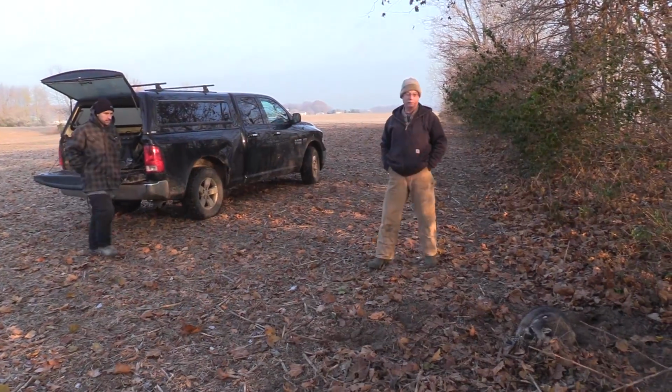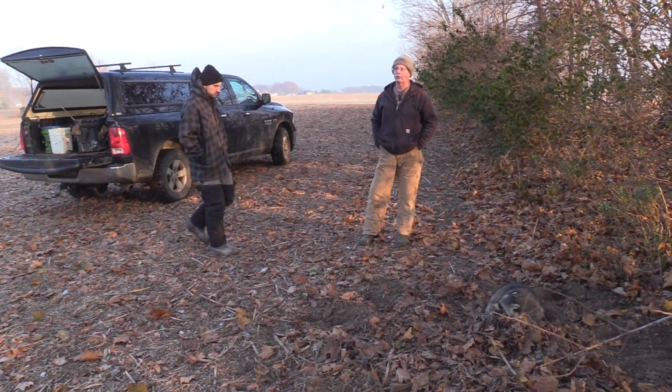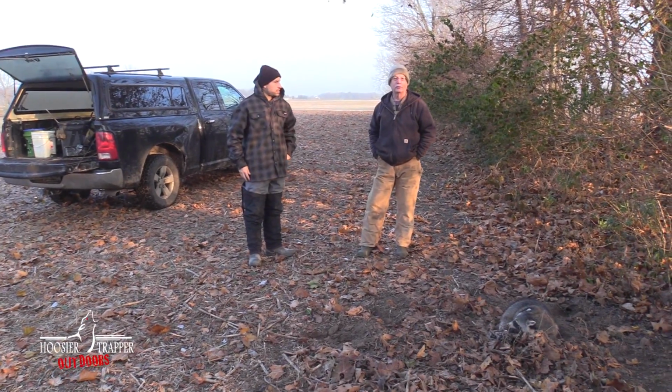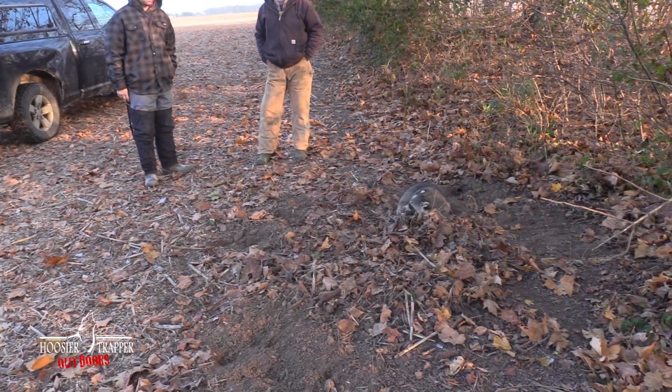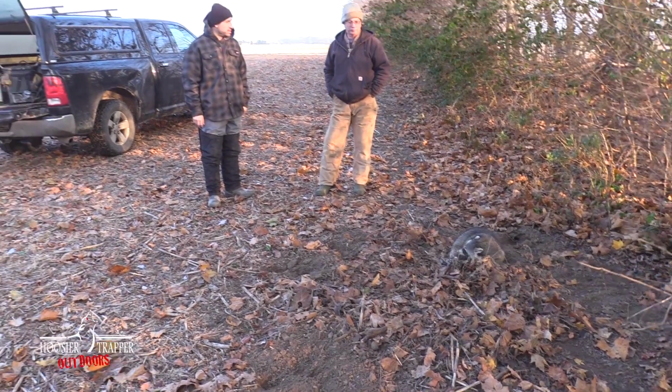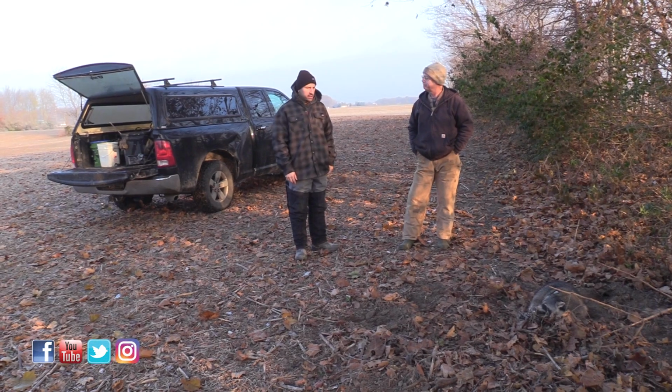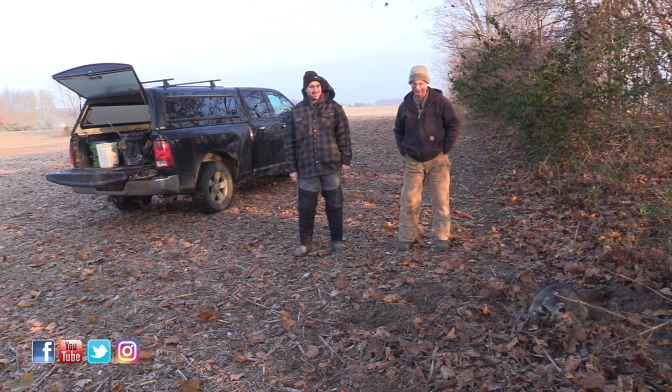Sun's out this morning, way better than yesterday with ice and freezing rain, and obviously the trap worked. It caught this coon. Yep, so that's a good sign, but this is supposed to be a coyote. He didn't read the book. Exactly. Something's not right here.